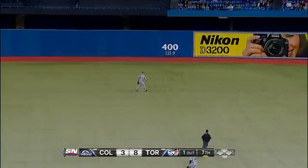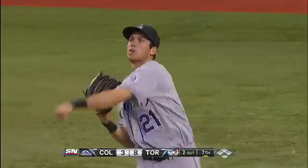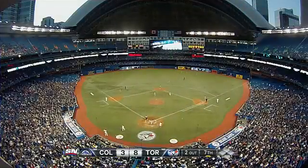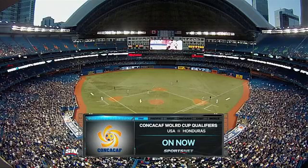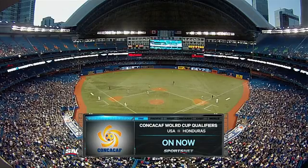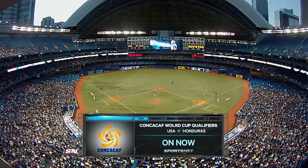Bautista skies it to center. Tyler Colvin waits on it, makes the catch, 2 outs. You know, with all of that said, I think they'd rather have it this way right here. Yeah, this is the way it's designed. Yeah, starters go deeper, and the bullpen, you know, you don't keep the guys fresh, and that's a good thing sometimes.